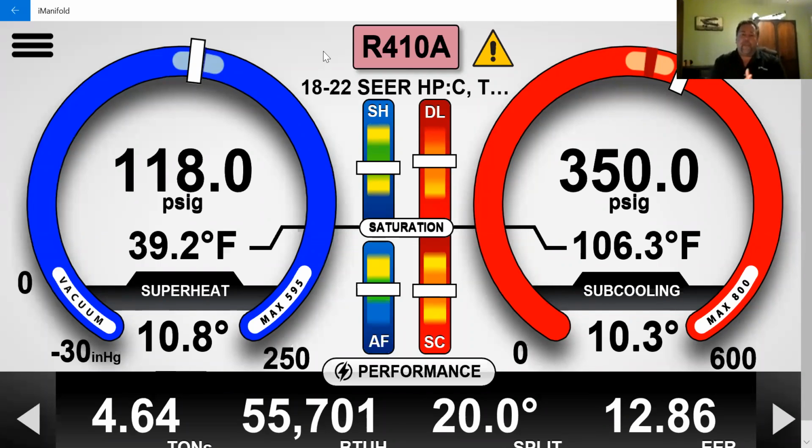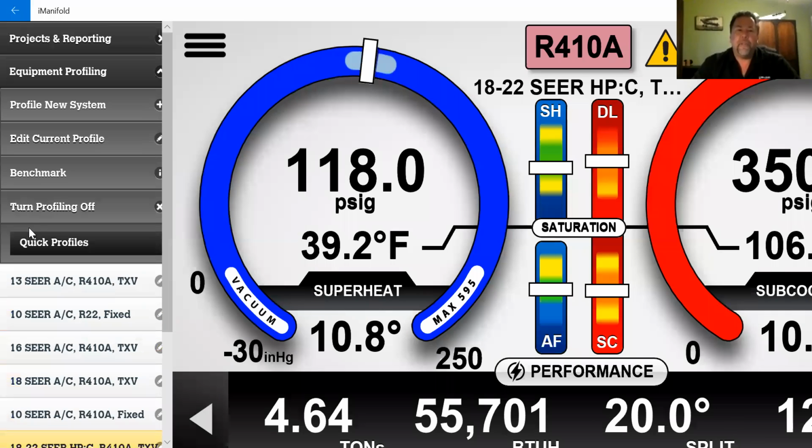So now that we have the system up and running, we're getting all of our measurements, our pressures, temperatures, saturation temperatures, what have you. We're going to go ahead and start this project and go into our commission report. To get into our commission report, we're going to go to the 3-bar menu, open this up. At the very top, we've got projects and reporting.